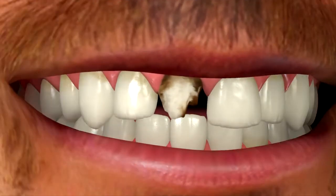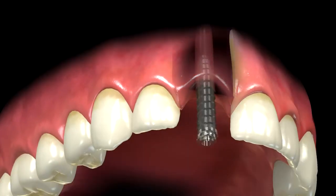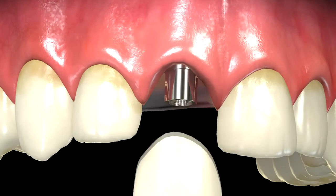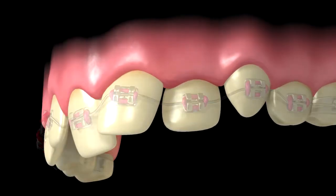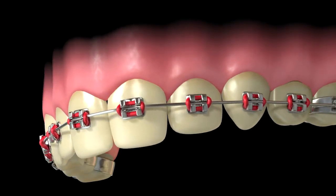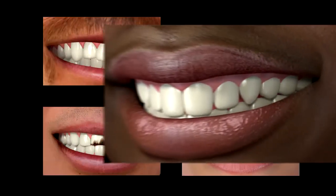If the teeth are severely destroyed, they may not be fixable. They are removed, and dental implants are used to replace your teeth with a beautiful permanent crown. If the teeth are severely crooked, orthodontic braces must be used to straighten and align the teeth. The teeth are then whitened, and sometimes veneers are later added.